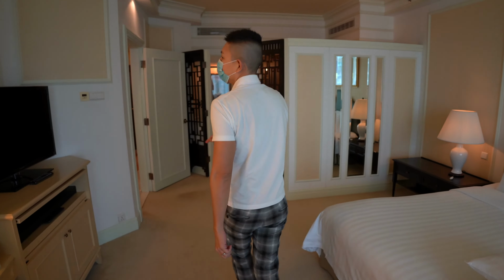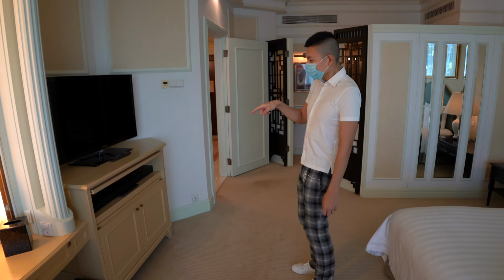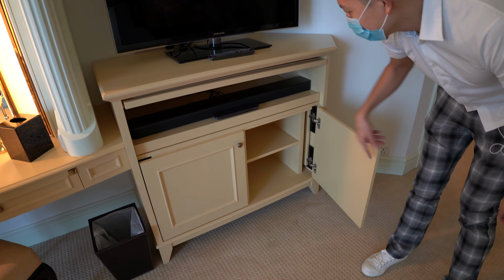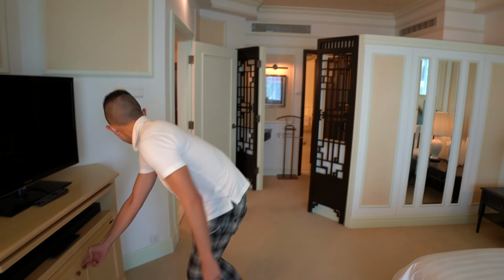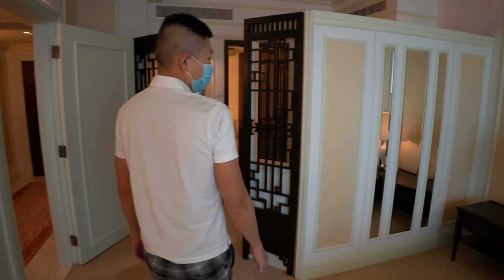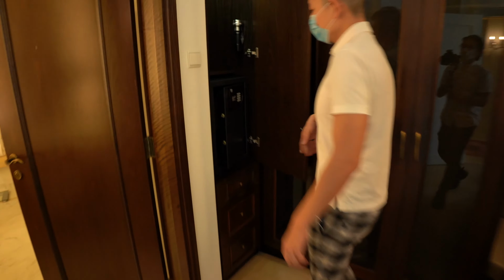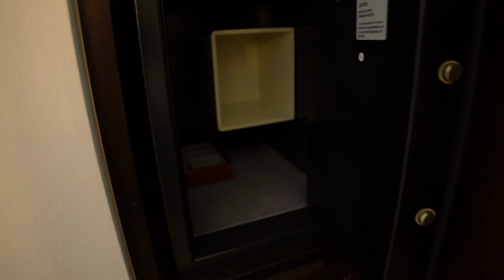Nice. Continue the tour. Okay, so there's a big TV in the living space, right? So over here, there's a smaller TV. And then they have a sound bar by Bose. There's nothing inside here. And we are going to head over to the walk-in wardrobe space. Wow, it's huge. So this is the wardrobe, and over here is where you can put your belongings. Safe. It's huge, right?